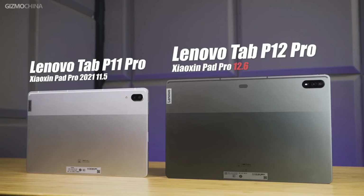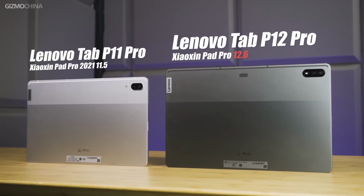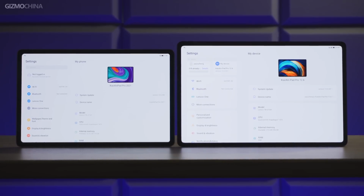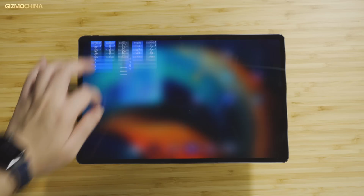But in just half a year, now we've got its upgraded version, a 12.6-inch version. It has a bigger screen with a 120 Hz refresh rate, bigger battery, and bigger storage and memory. So we're gonna talk about how it actually functions compared to the previous one and whether the upgrade is worth it or not. Let's start talking with its pricing.